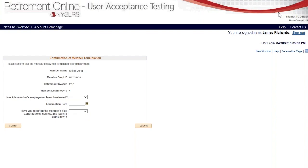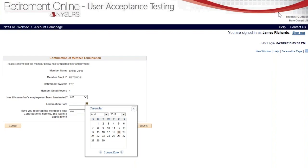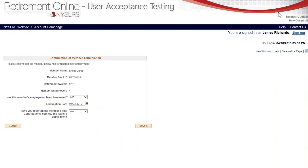The first question, has this member's employment been terminated? If we click that drop down, I'm going to select yes. Now you could also select no in the event that maybe this person just hasn't been reported in a long time. It's going to default to have you reported this member's final contributions, service, and loans, if applicable. I'm going to say yes. And then the final piece of information I need to specify is the termination date. So I'll click in, and John was officially done with my employer on April 3rd. So we'll select April 3rd, and then I will click submit.